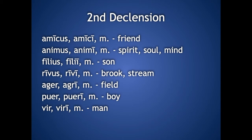Next, notice that one of these words looks different in the nominative and the genitive. Ager, agri. There are some second declension nouns that end in -r and drop the e like this. The most important thing to remember is that the genitive form is the noun base. That means all the endings for the other cases will be added to the base that we see in the genitive form. In this case, agri, or the agr-, is the base.